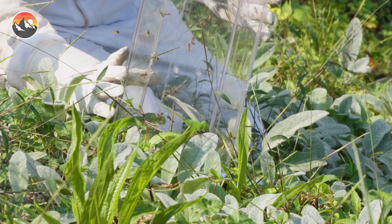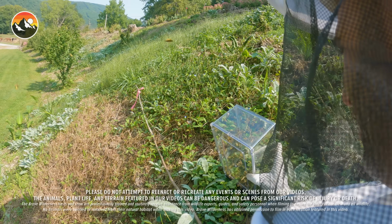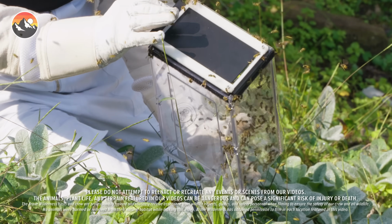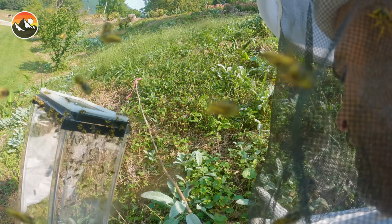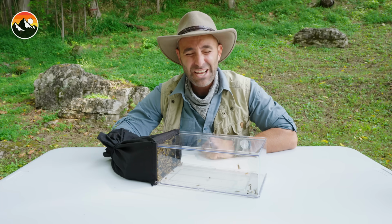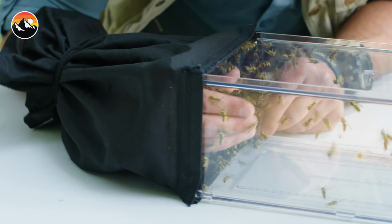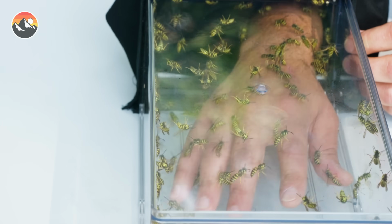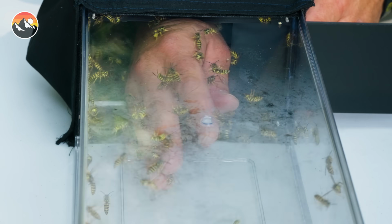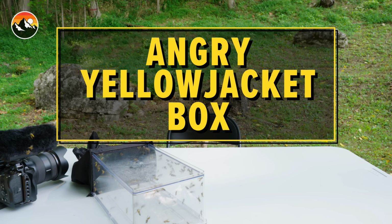The entire nest is under this ground structure. Whoa, look at that. You can see the swarm is pretty intense at this point. Ow! I have a feeling this is probably going to be a little painful. I'm Coyote Peterson, and I'm about to enter the angry Yellowjacket box. You guys are gonna have to run because these things are gonna be swarming everywhere. Bad idea, bad idea.